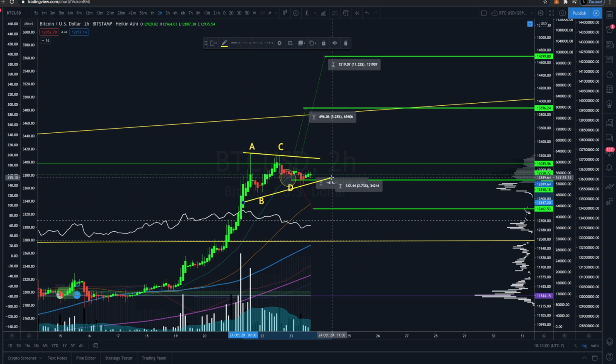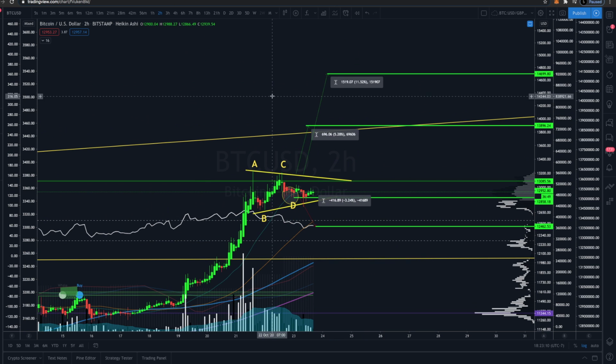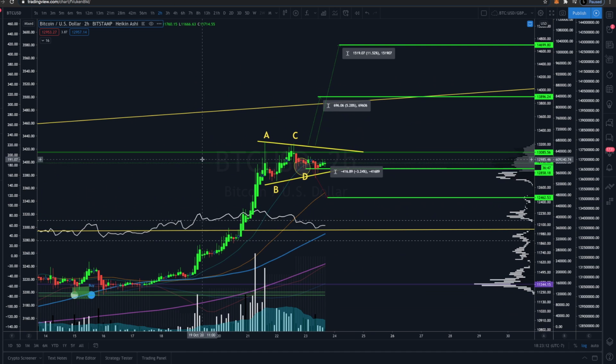We will readjust this lower trend line to make up for the move in price action, and we'll extend this one out. Now I am still expecting the same targets as we were yesterday, so this trade is still alive and well.